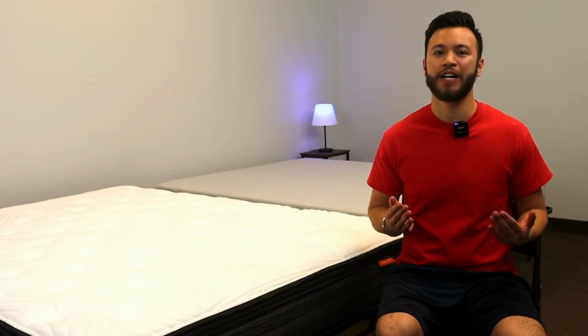Now, both of these mattresses come with 100-night trials that begin on the day they're delivered to you, so if you decide you don't like the mattress during that time frame, you can return it free of charge. In addition to this, both mattresses come with a standard 10-year warranty to cover manufacturer defects.